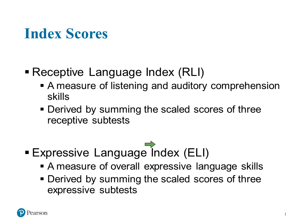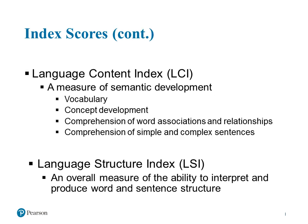So for the CELF Preschool-2, this is the first slide on there, we're looking at receptive language, listening and auditory comprehension. We're also looking at expressive language, overall expressive language skills. Additionally, we have the ability to look at language content, so the semantic development for vocabulary, concept development, comprehension of word associations and relationships, comprehension of simple and complex sentences, and we're also able to think about language structure. So it's an overall measure of the ability to interpret and produce word and sentence structure. I really want you to start thinking about the differences between the descriptions that I gave you of the PLS-5 and the CELF Preschool-2. And I'm just going to lay this foreshadowing: obviously, we're looking at some skills here that are more developmentally complex. So keep that in mind as we think about our case study.